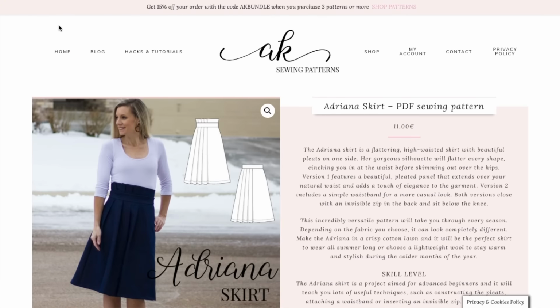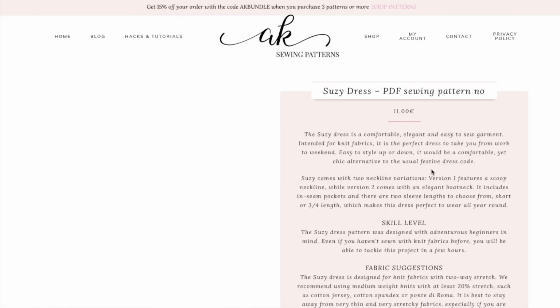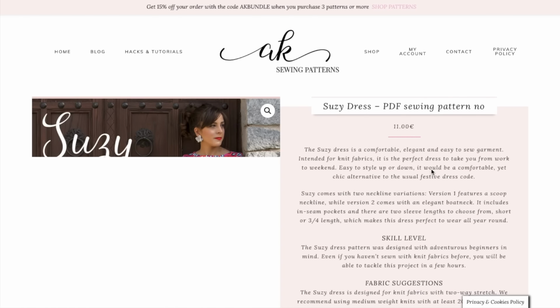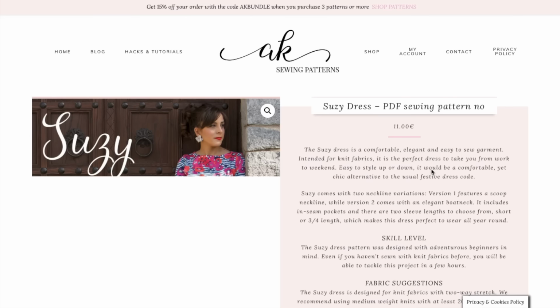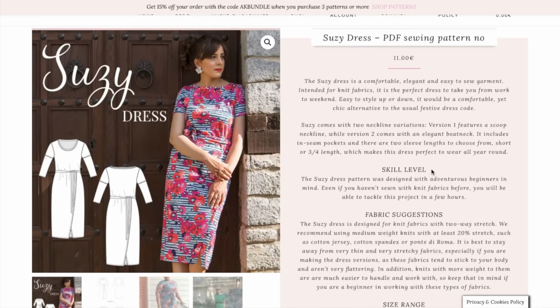All right, Adriana. Now we have Susie. Susie is, I'm assuming, a knit dress because I recognize this as art gallery, right? Susie is a comfortable, elegant, and easy to sew garment intended for knits. Yep, perfect dress to take you from work to weekend, style it up or down. It comes with 2 neckline variations. 1 features a scoop neck. 2 has an elegant boat neck. Inseam pockets, no thanks. And there are 2 sleeve lengths to choose from.